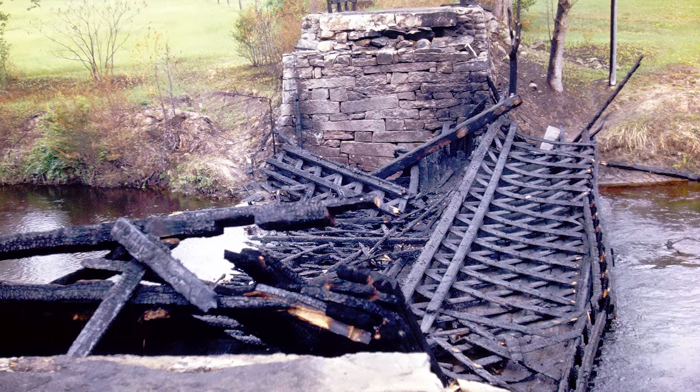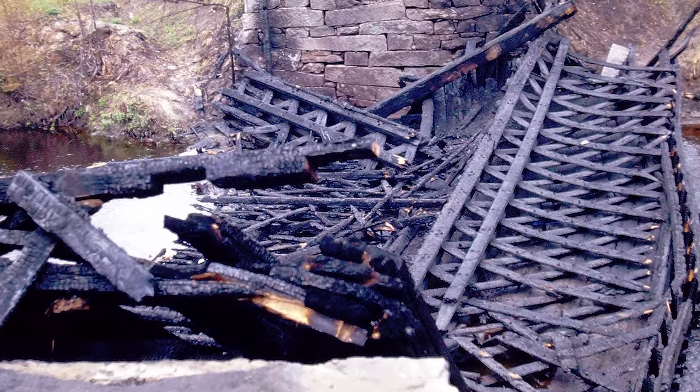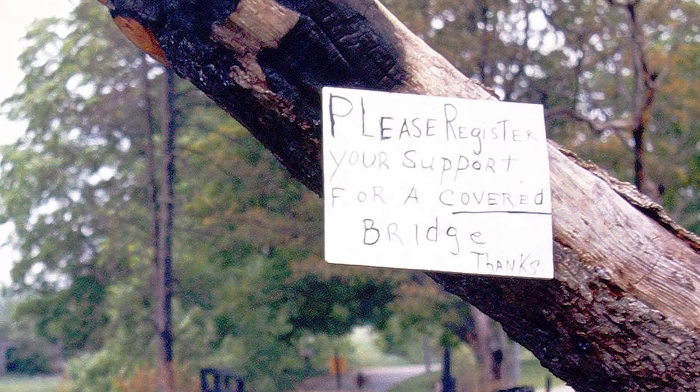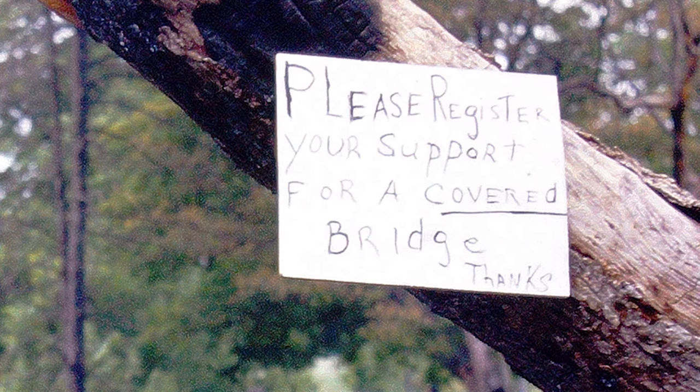And some of the bridges burned down. I remember in 1967 in New England, Wilson and I got to the Fields Bridge in New Hampshire, and we were 1 day late. The bridge had been burned down that night. There was still smoke coming up from the creek, and there was a sign on the bridge saying, rebuild this bridge. So there are people out there that have really made efforts, both collective and individual, to preserve these bridges.